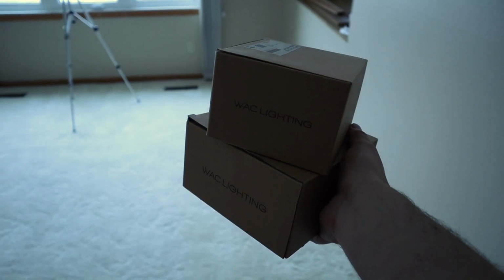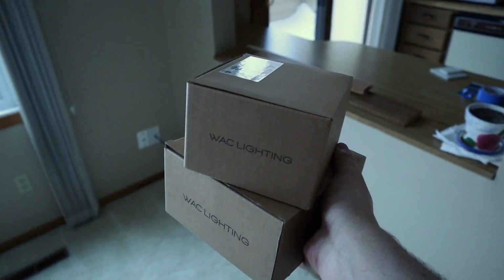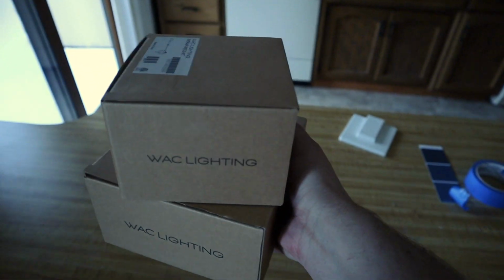I don't have anything going in the way of fans right now, but I do have the lighting on hand. These are the Lodos LED lights from WAC, and let me just show you what they are.